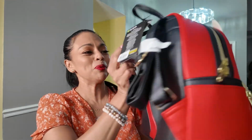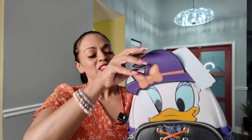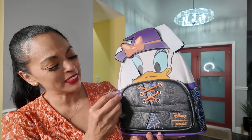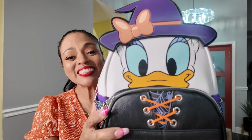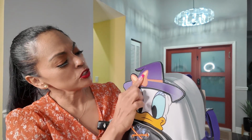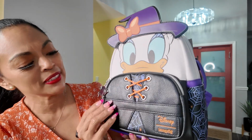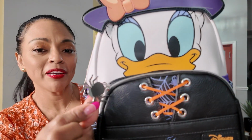Look how adorable. So the next bag I was able to get is Daisy. I got Daisy as a witch. So I have Minnie as a witch and now Daisy as a witch. So cute. Let me show this one to you. This is an applique. Look at this one. This is adorable. Look at her little applique. And this is textured. I love her little corset here. Look at that, her little bodice. And the zipper pull is a spider.